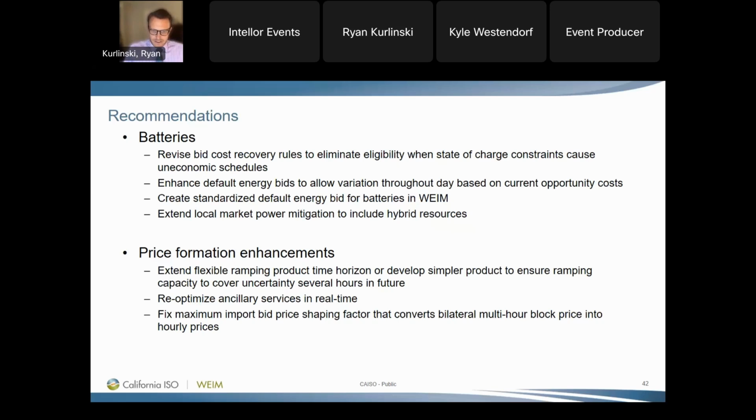For price formation enhancements, I already talked about extending the flexible ramping product time horizon. I talked about that in the EDAM recommendations. That is, again, an important ongoing recommendation. Also, we think it could really enhance efficiency to reoptimize ancillary services in real time, as opposed to currently, where ancillary services are just co-optimized with energy in the day-ahead market. So to do that full co-optimization, reoptimization of ancillary services in real time could be an enhancement to market efficiency.